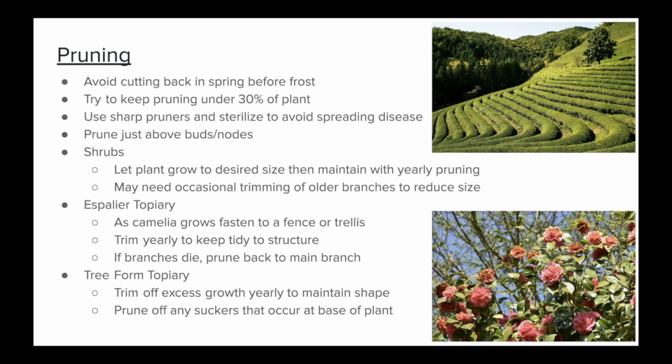And then lastly, tree-form topiary. This is probably the least common that we see. Some people call them standards. To keep these things kind of tight and tidy on top of their stems, I do have one here behind me. Just again, yearly, trim off the excessive growth to keep that shape you want of that topiary.